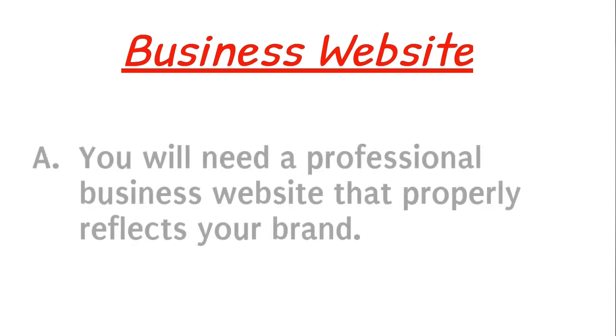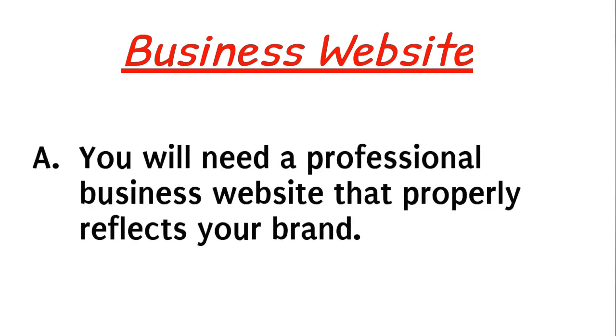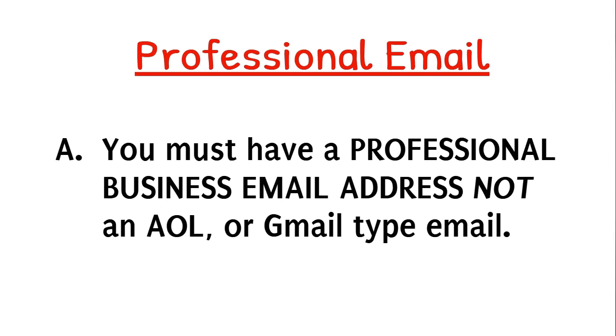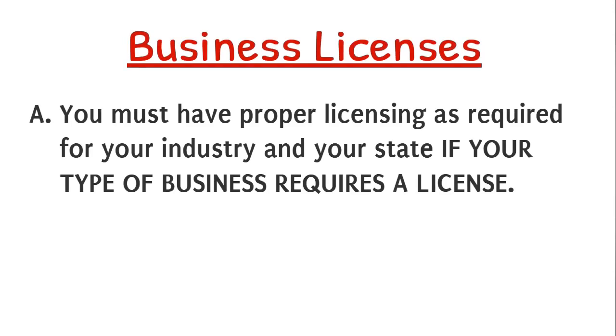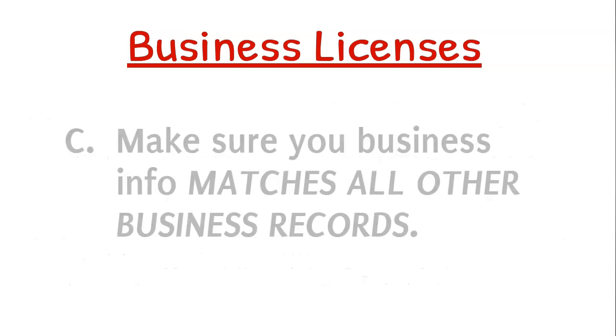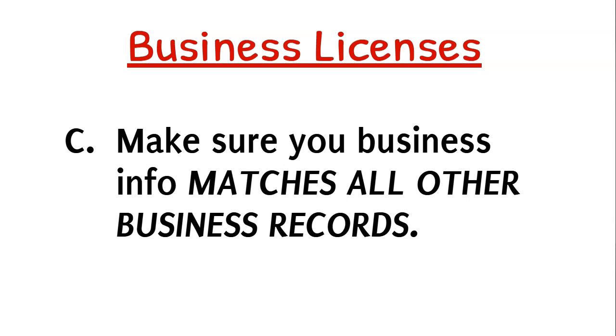Your business website: you need a professional business website that properly reflects your brand. Professional email. You must have a professional email address, not an AOL, a Gmail, a Yahoo, or anything like that. Business licenses. You must have proper licensing as required for the industry that you're in and the state that you're in for the type of business that requires a license. Now, if you're not sure about what that might be, then you want to check with the Secretary of State and make sure your business information matches all other business records.